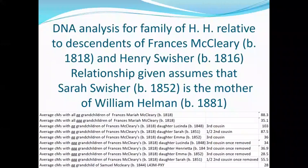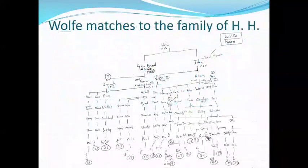In any case, I've summarized all this, and this spreadsheet is my analysis of the genetic data. Most of this genetic data is from the numbers of matching segments at Ancestry.com, because most of these people have not uploaded to JetMatch and aren't available for comparison elsewhere. That's where I'm going to leave the Swisher situation for right now.